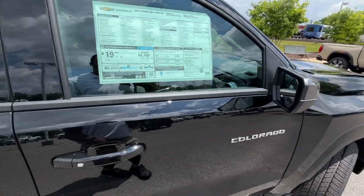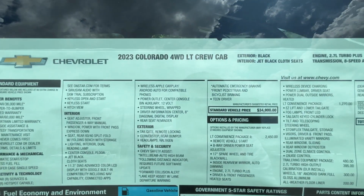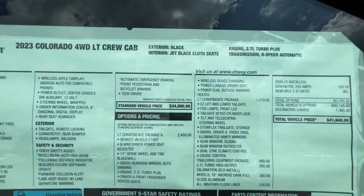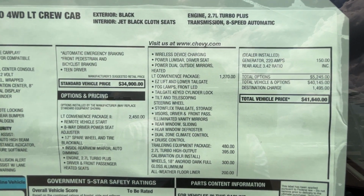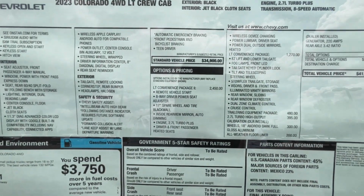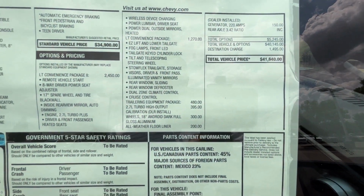But to the window sticker, you all can pause anywhere you need to take a closer look at anything. But the LT Convenience Package 2 includes a remote start, the 8-way power seat, heated seats, that 2.7 Turbo Plus, and then the Convenience Package just has the fog lamps, the easy lift lower tailgate. So I wouldn't necessarily need the Convenience 2 package for that money, but definitely want that Convenience package just to get the cruise control and then the fog lamps and a few other options there.